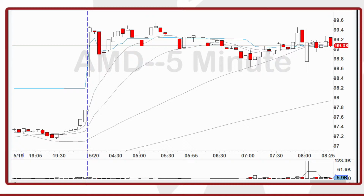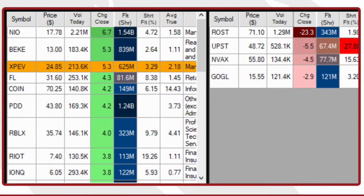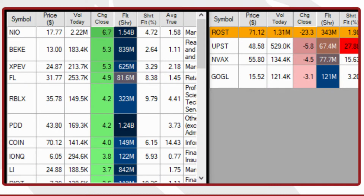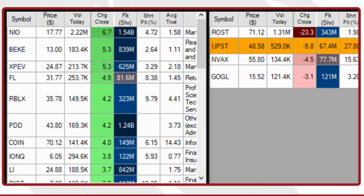Let's quickly look at our gappers list this morning. We have some stuff in the green. Neo. Somebody mentioned Neo in our chat. Who was that? We will definitely be looking at Neo. They're leading the gappers list this morning, so we will definitely be touching on that. Neo is definitely in play. They're up 6.7 here. Good volume, 2.2.